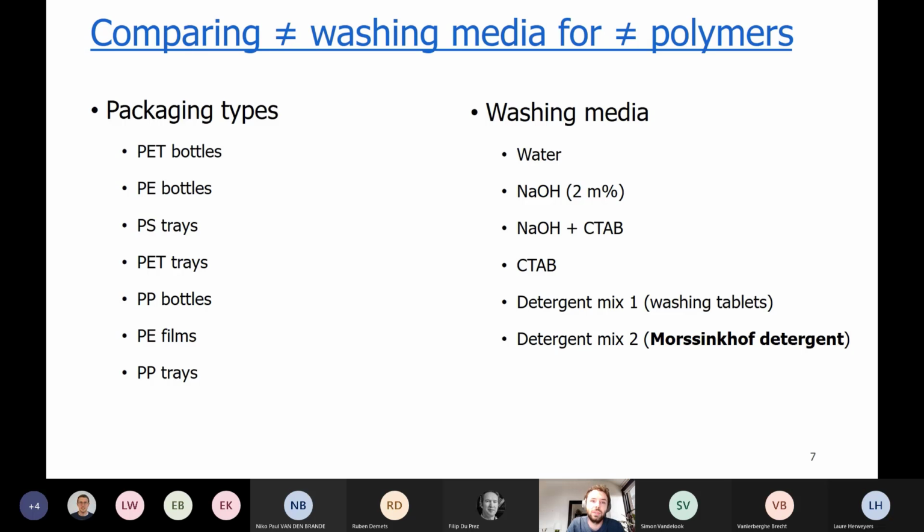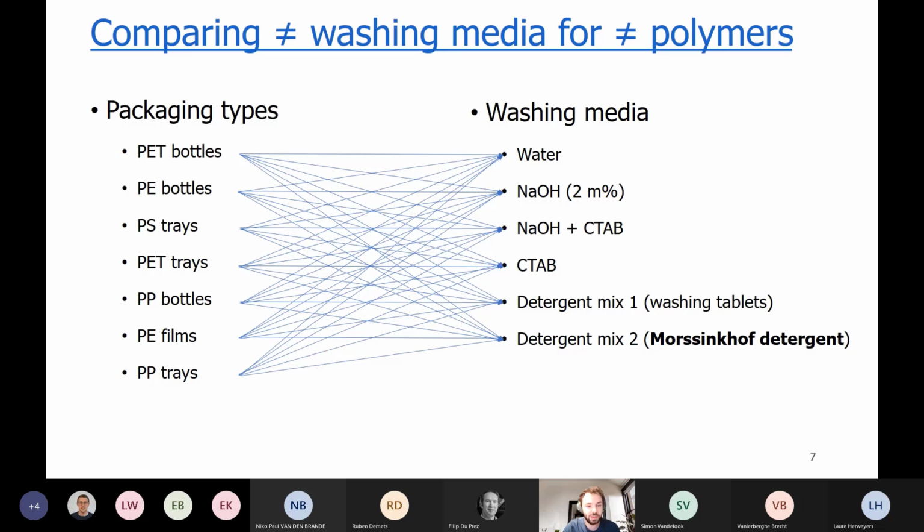Next to that, we were also a bit triggered by the fact that sodium hydroxide actually didn't work for PE films. So we were thinking, okay, maybe we should just make the exercise and wash all types of plastic packaging, all commodity plastic waste, with all types of washing media that we think could work on industrial scale. So it was quite a lot of experiments, but we really wanted to have a clear overview of what is working for which type of packaging.